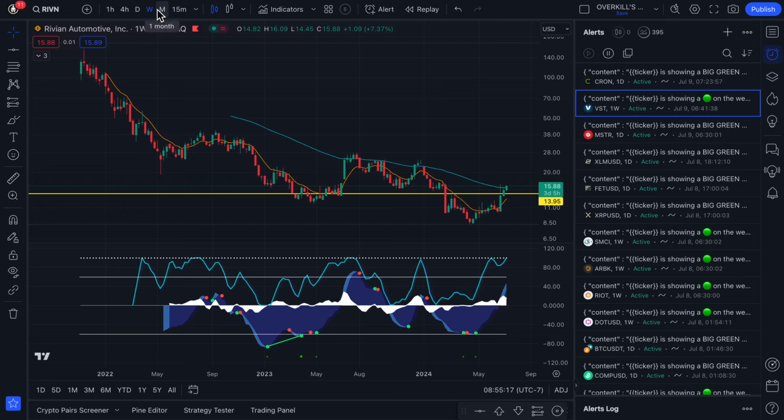The higher the time frame you're using, if you're using a weekly and a monthly, okay, those are the most accurate signals.